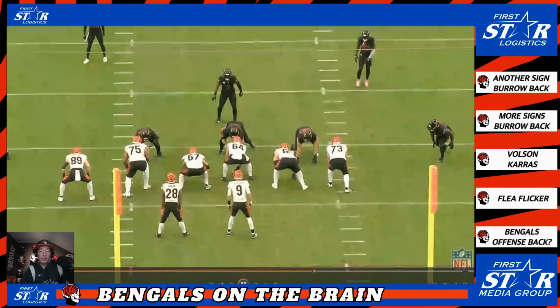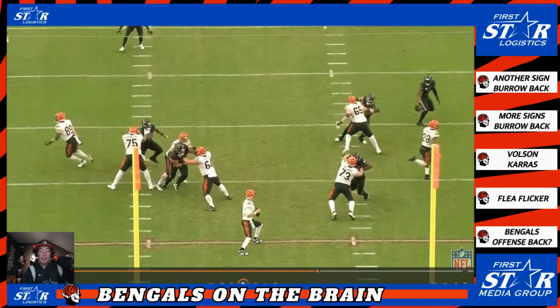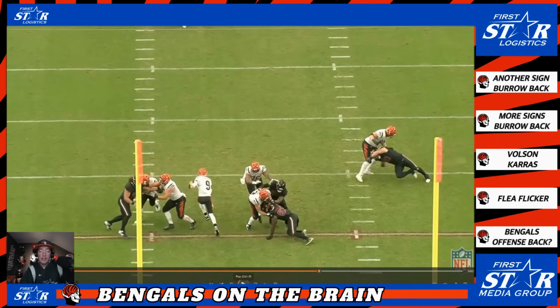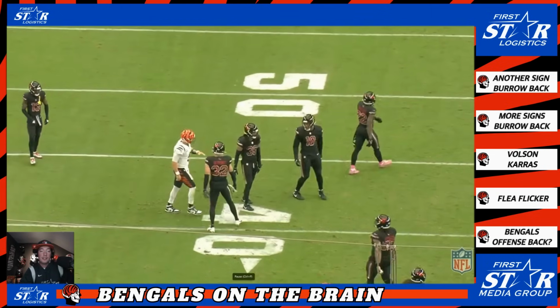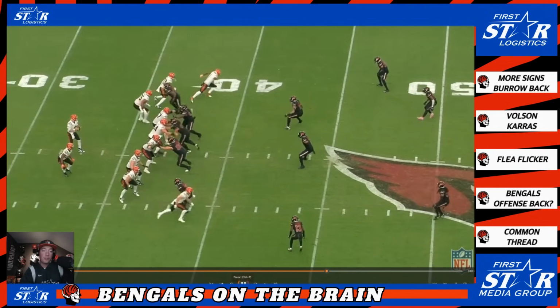He wasn't able to do this the first 3 weeks for sure. But you've got to be able to make small movements in the pocket, not an elongated leap or jump or dragging that back foot. That's just a flip of the hips, step up, step out, and then take off running. That's vintage Joe Burrow.